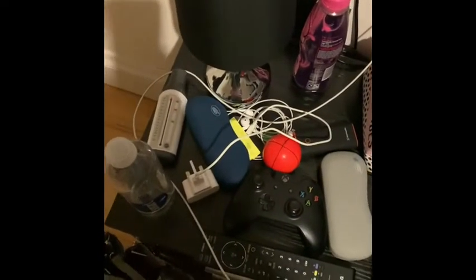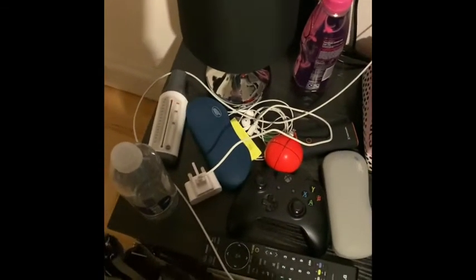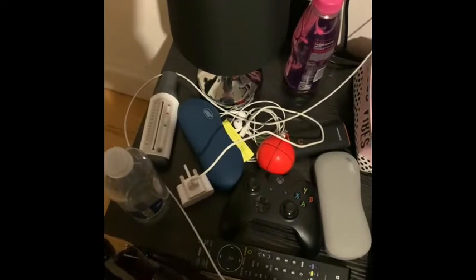Just clear. So first of all, I'm gonna be organizing this bedside table. As you can see, there's quite a lot of mess on it. So we're just gonna be tidying that up, making it look a little bit better.